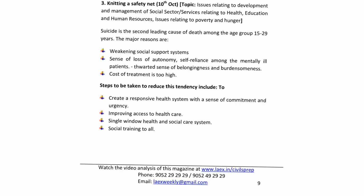You should help them to get some sort of job opportunities, provide some skills, motivate them. At the same time, the health system has to be cheaper so that it would be easy for them to access healthcare. And there should be one single window which will provide a health and social care system for those people who are not in a position to get support from outside.